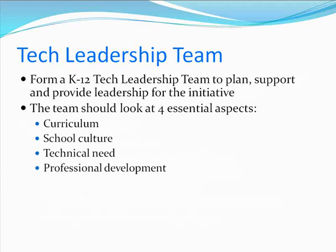A technology leadership team. From a K-12 technology leadership team, you need to plan, support, and provide leadership for the initiative. And I recommend that your team consist of basically 4 essential aspects to look at. First of all, you need to look at the curriculum. Then you need to look at your school culture. You need to look at what your technological needs are, and then how you are going to provide professional development to make this sustainable.